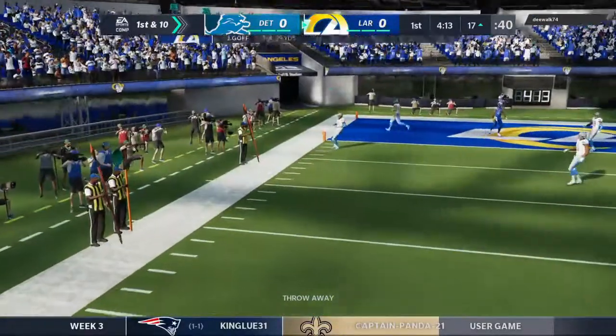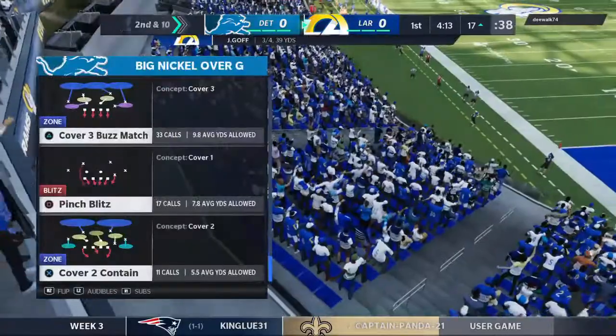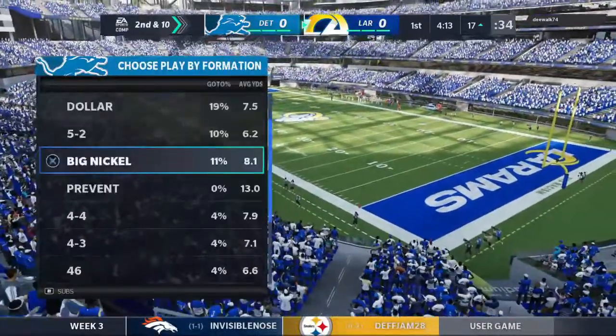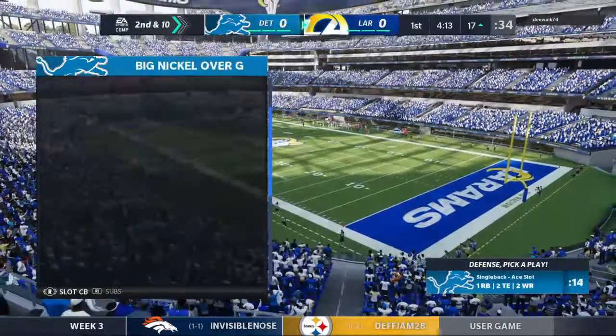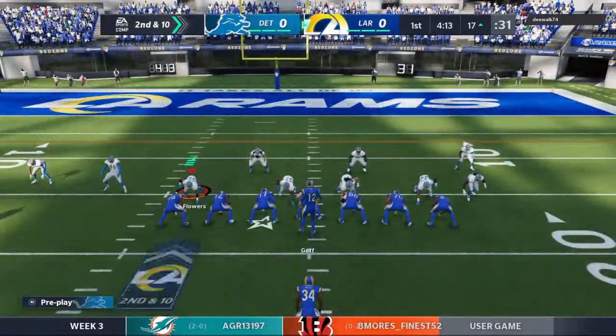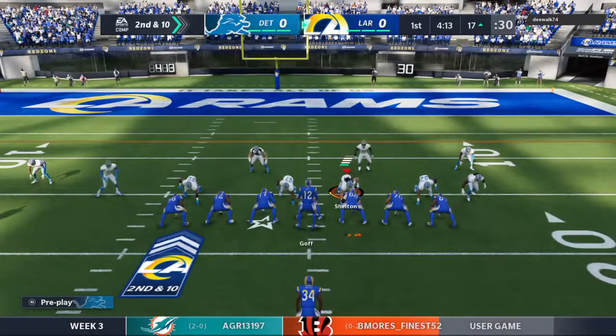And that's incomplete. So much for the best laid plans and best designed plays. That was good coverage along the sidelines. No place for that one to get in there. It sails incomplete. After the incomplete pass, here now is 2nd and 10.